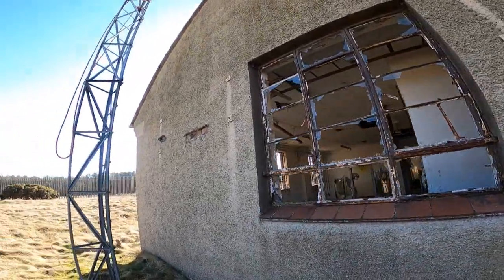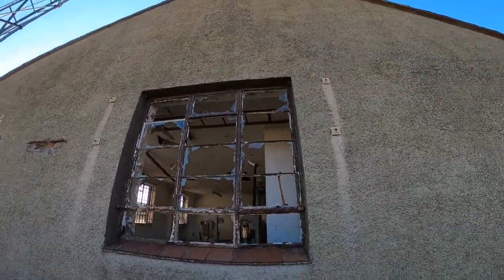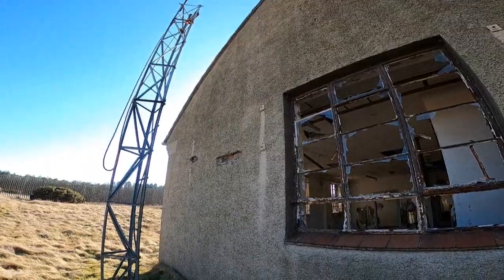But there we are, folks. The main ops room through that window. And I don't know if they've been reinforced in the wall or what, it's got loads of bolts sticking out of it. The wind's blowing through strong here, folks.